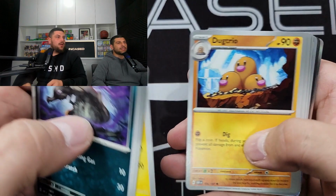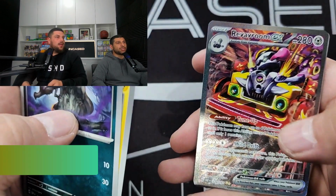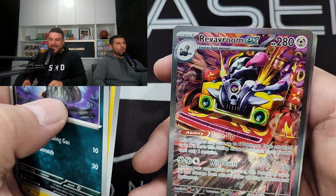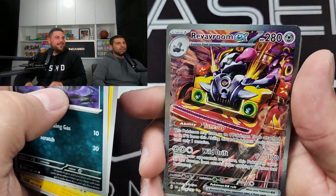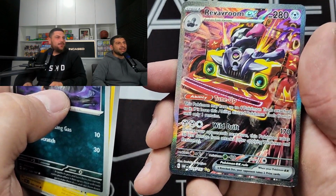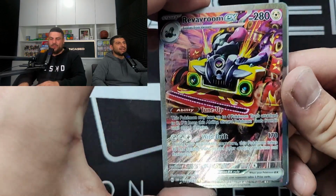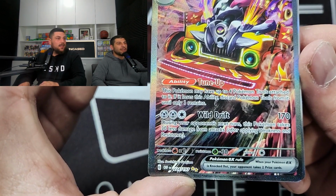Larvitar, Magnemite, Dugtrio, Houndstone, Diggersby, Barboach. Yes! I will take that. Wow, okay, we will take that. Special illustration rare. Wow, you know what? The colours really pop on that, don't they? 100%. Wow, I really like it.